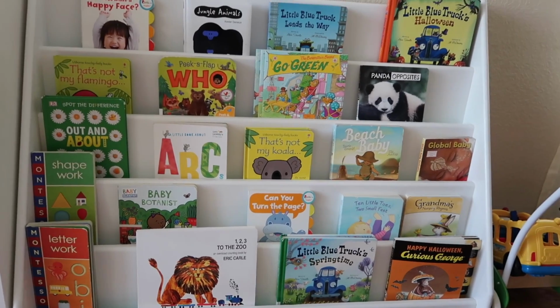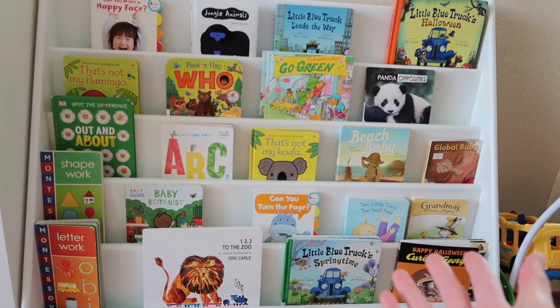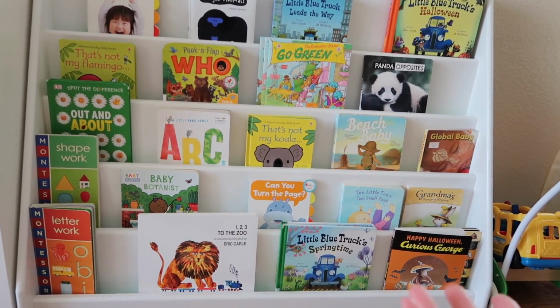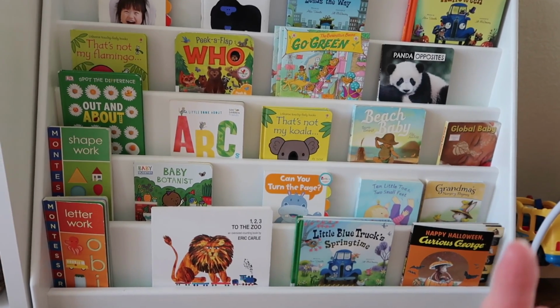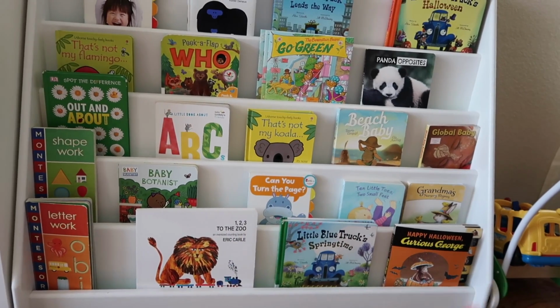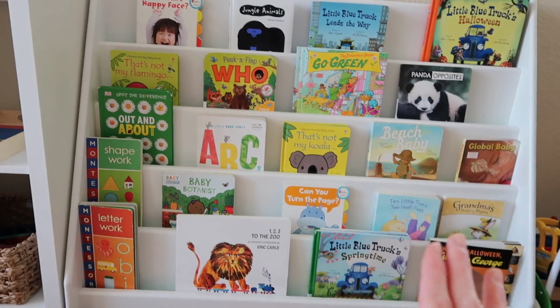And as far as the number of books, this is kind of what I aim for. Sometimes I have less than this, but I feel like this is kind of the average number of books that I have out down here. The girls also have books upstairs in their rooms, and sometimes I'll pull out some of those titles and put them in there with the library books just for a little bit of extra rotation, I guess, but not always. So it's primarily library books.